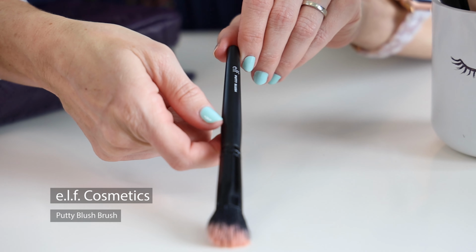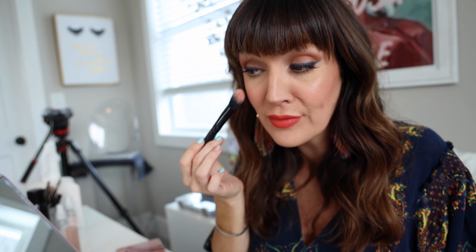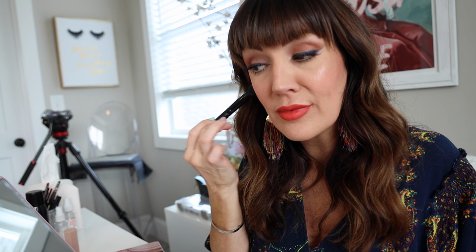Our last and final brush that I have been using constantly, pretty much every day in my makeup routine, is this one right here. So this is the e.l.f. Putty Blush Brush. So Putty Blush Brush means this is actually best for creamy blushes, such as this.